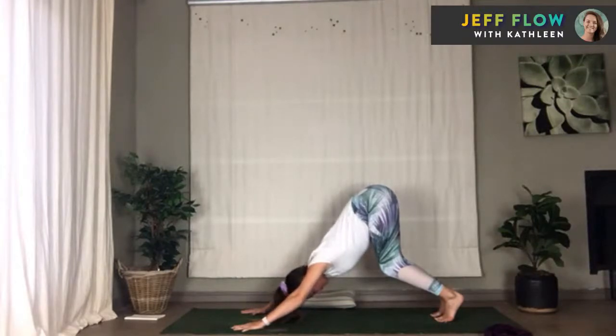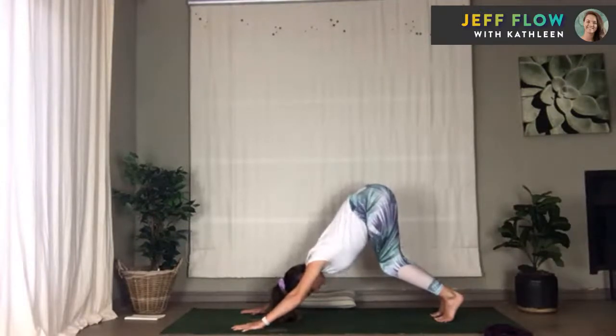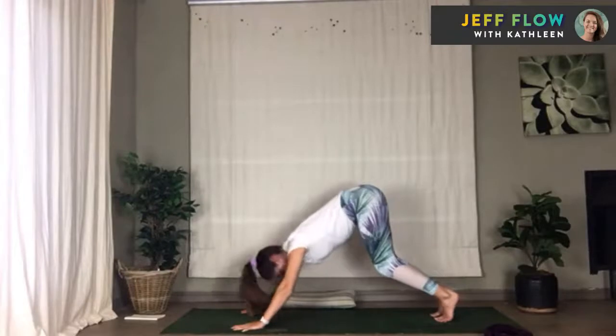Let's hold 5 more breaths here. Notice if that fleshy part between thumb and index finger has lifted. Press down through that part of your hand. Roll your shoulders down away from your ears. Relax your head. Really nice, everyone. And then come back down.